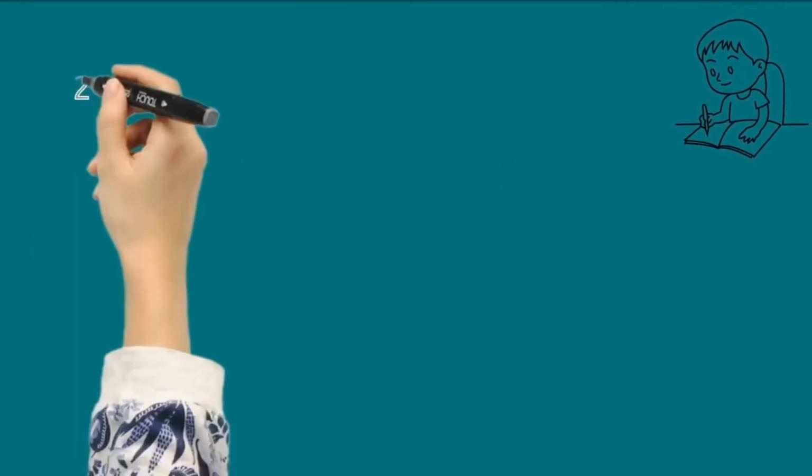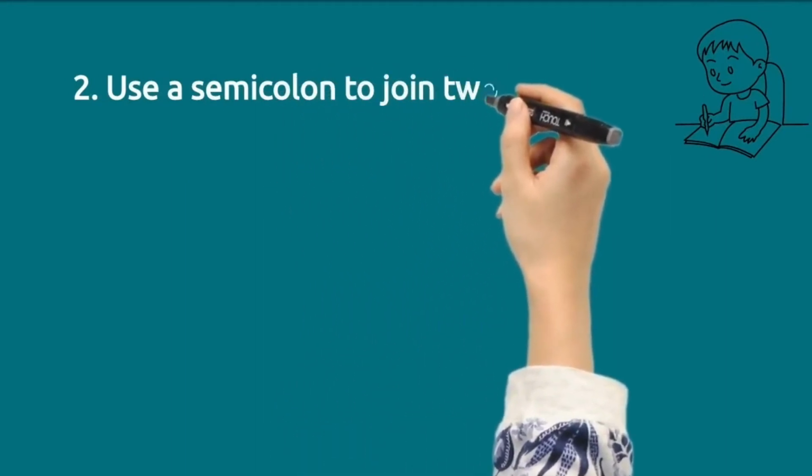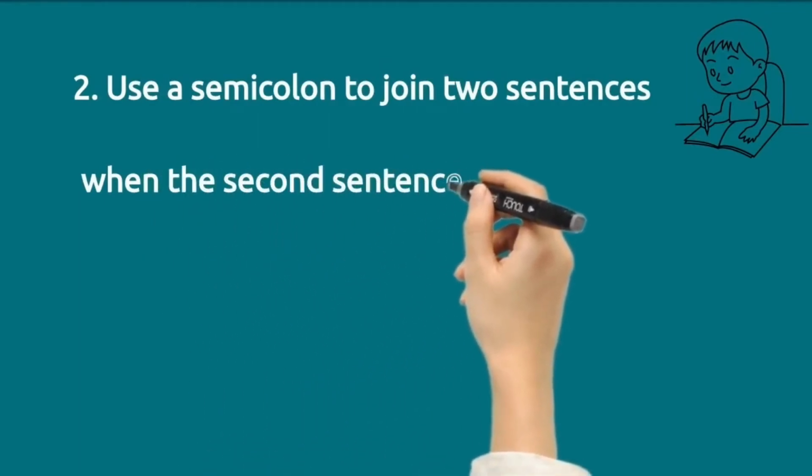Use a semicolon to join two sentences when the second sentence begins with a transitional word or phrase, also known as a conjunctive adverb.